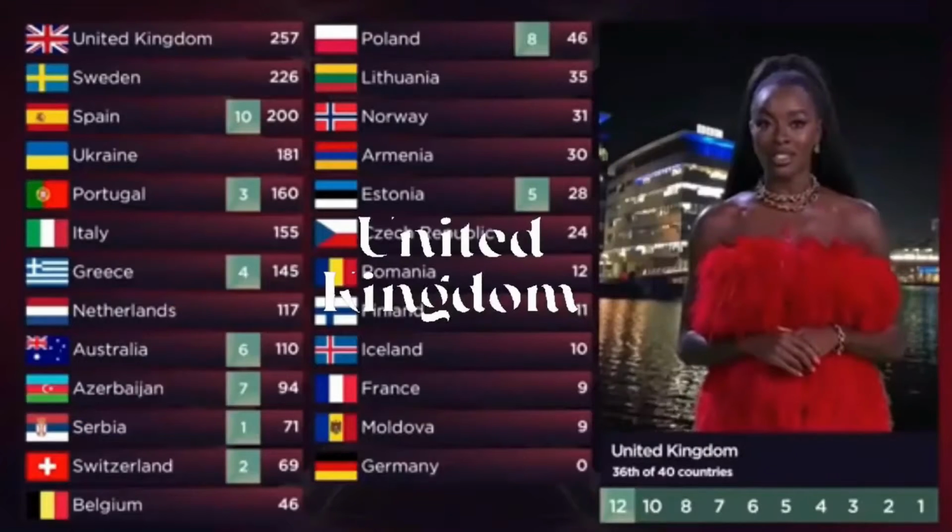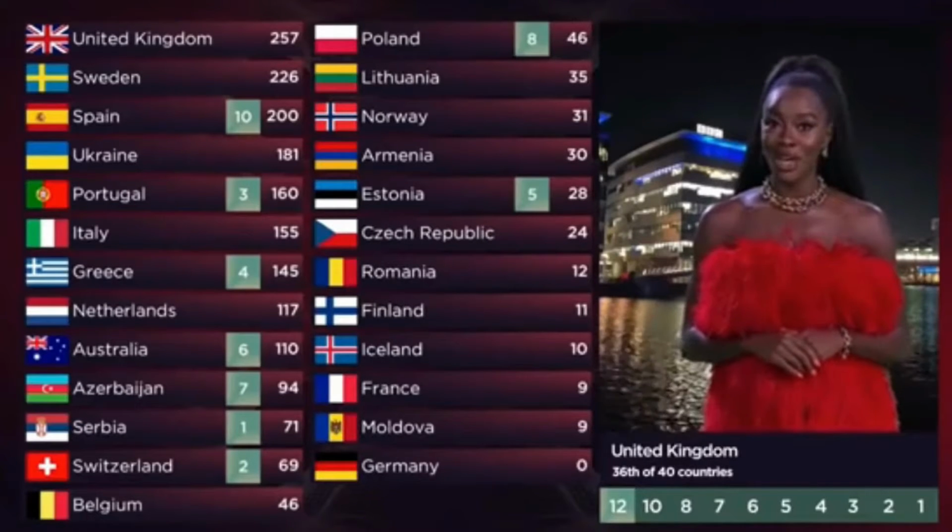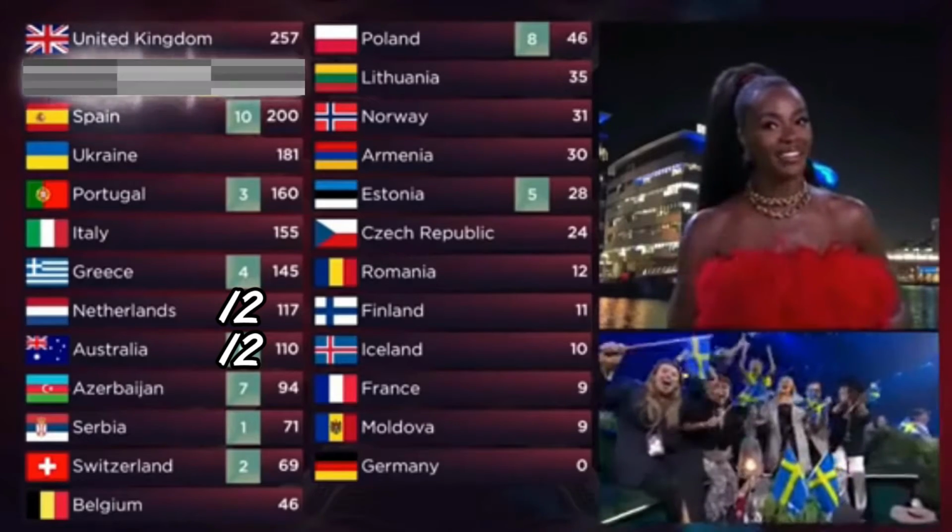Yeah, so well done, the Netherlands and Australia. Top marks from me, yous have done good. Points from the United Kingdom go to the Netherlands and Australia, yay, woohoo, congratulations. If you ever invite me to your country, I would like a plate of this, please. If you do offer me a plate of this, I'll just never leave. I'll just stay with you forever.